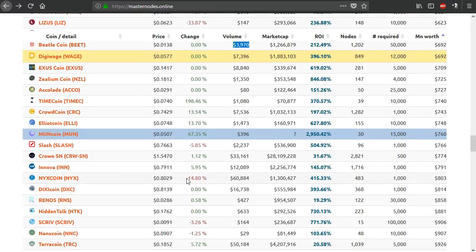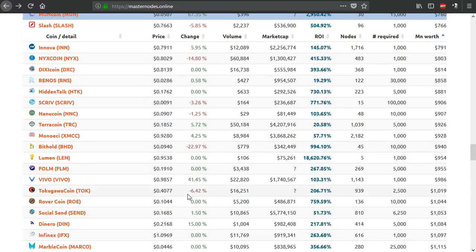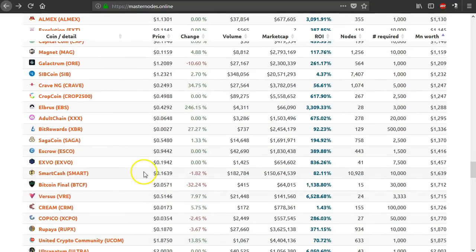My favorite in this fairly low cost range is probably going to be Smart Cash. And here's Smart Cash. So this one has a relatively low ROI, less than 100%. However, take a look at the number of masternodes. Now, they call them smart nodes, but same thing. So 10,000 masternodes. This is an enormous project. There's a lot of people behind this. It's very actively developed. And if you take a look at the volume, almost $200,000 in volume.